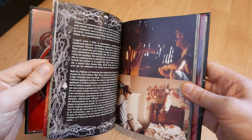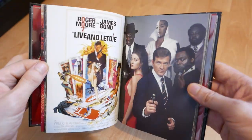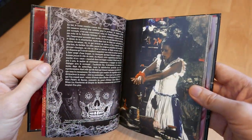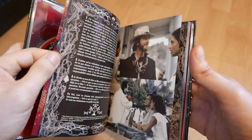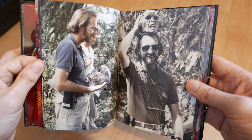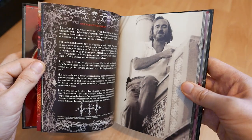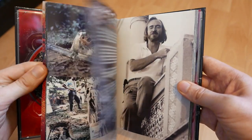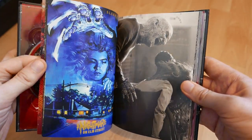Not as text heavy as I was expecting it to be. There's actually more in the way of stills than actual text, which is all in French. But if you have a good grasp of the French language, you'll be fine here. There's Wes Craven on the set there. Some really good, even if you're not a fan of the film, if you're a fan of Wes Craven, this is definitely one to have. Elm Street.